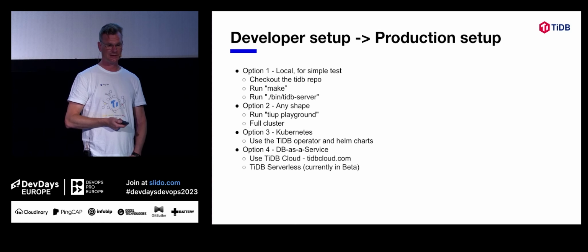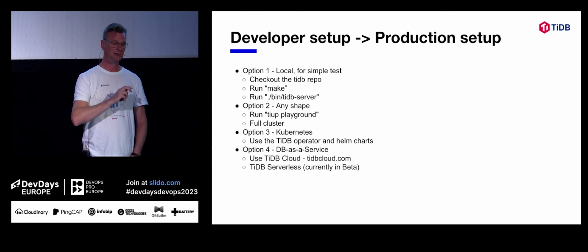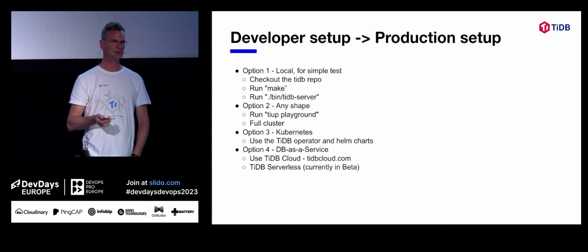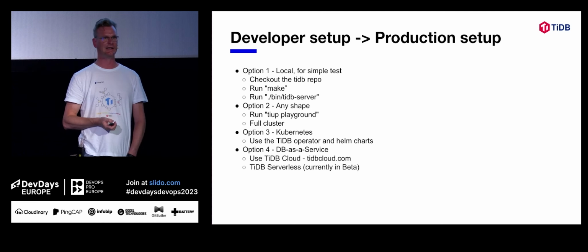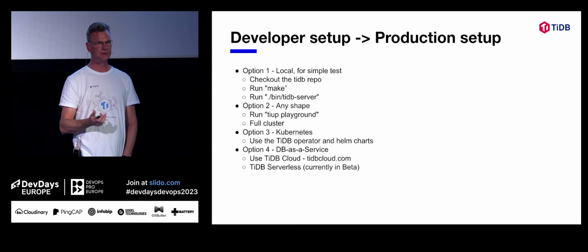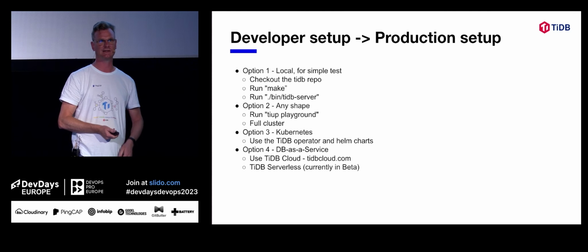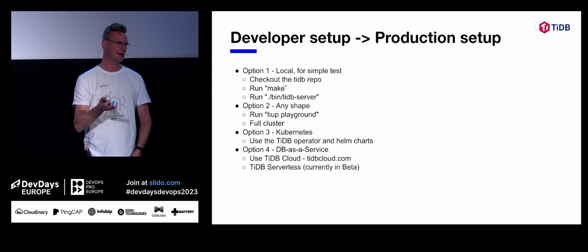Another option is we have a utility called TiUp that you can run on your local machine, but it can also orchestrate the whole cluster. So if you create a YAML file for that with access to other machines, it can connect to those machines, download the binaries of the version you want to install, and it installs and starts it up, and you have a full cluster running. You can also use TiUp for scaling up, scaling down, doing rolling upgrades, etc. So it's a very useful tool for running it on-prem, etc., or in the cloud as well.